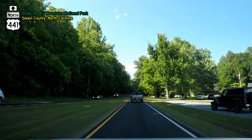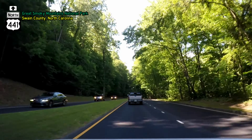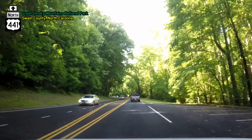In today's video, we'll drive through the Great Smoky Mountains National Park, heading north towards Gatlinburg. We begin just north of the town of Cherokee, North Carolina in Swain County. The park straddles the ridgeline of the Great Smoky Mountains.